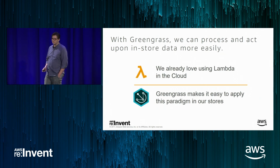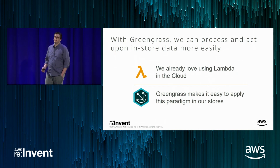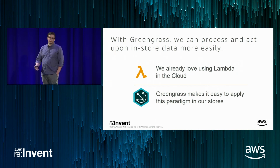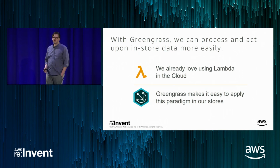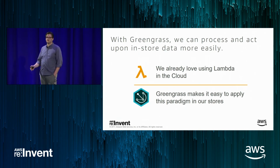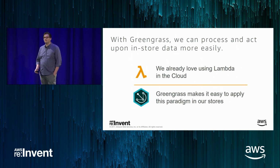And so this is where Greengrass comes in. We've been using AWS for a really long time. We use it for everything that we do in the cloud. And in particular, we really love using Lambda. We use it for everything from provisioning user accounts to order routing and logistics. And Greengrass allows us to leverage that same paradigm on the edge. It allows us to take advantage of the features that we really love, such as choice of language, the event-driven programming model, and the really easy deployment scheme that it provides.